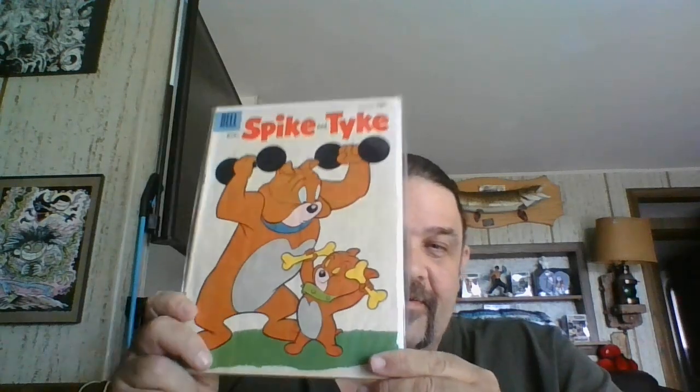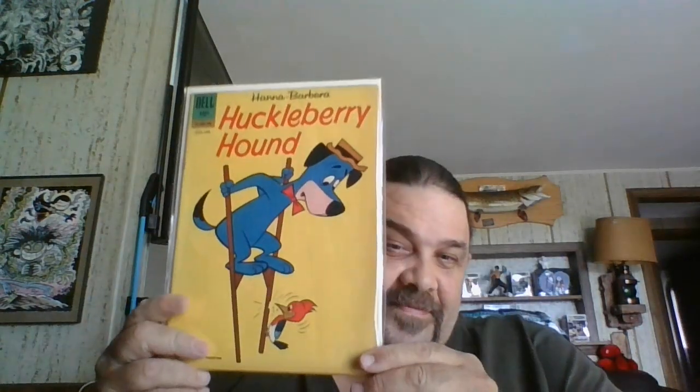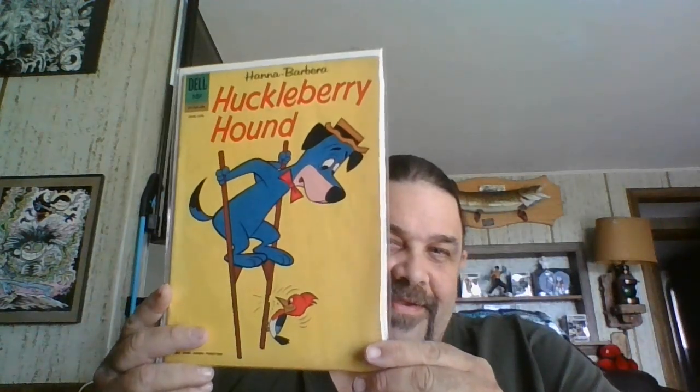I always liked Spike and Tyke in the cartoons, so I decided to pick up a Spike and Tyke comic. They're always fun watching them getting messed with. I love Huckleberry Hound, so that was a nice little find there. I stuck with mostly the older ones.